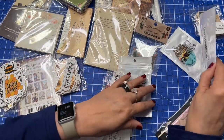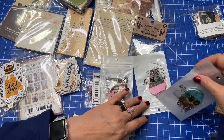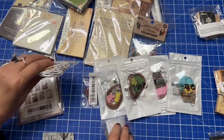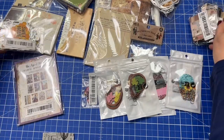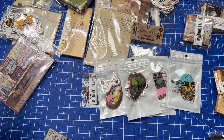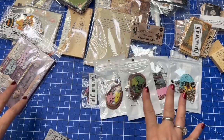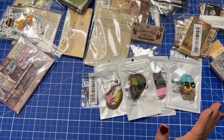I did order a few of their little earrings. They're so cute and they were so inexpensive. So I did order some of those. I want to show you those as well as all this other fun stuff. Look at all this. And this was like 30 bucks. I mean, all of it. And so anyway, I will show you.